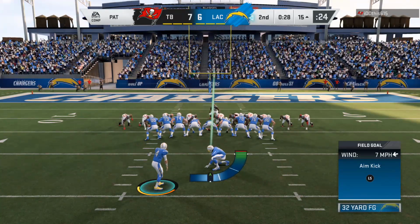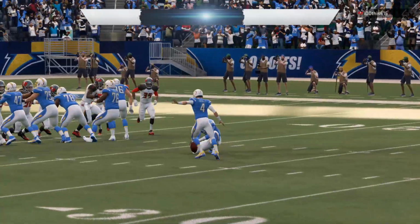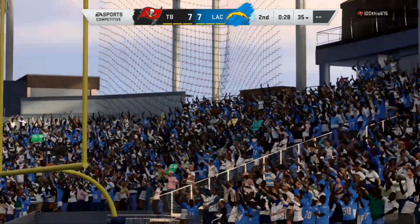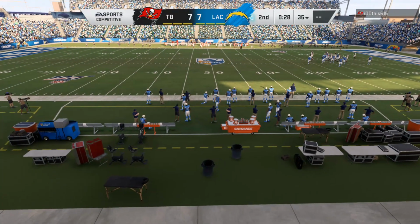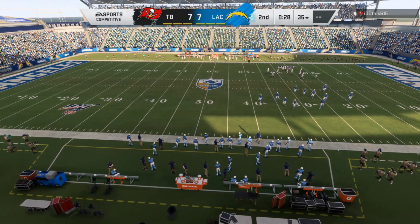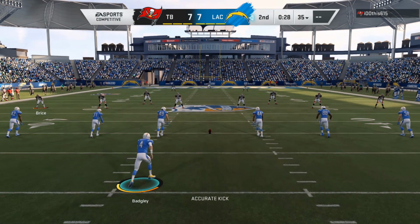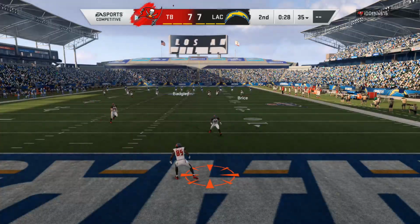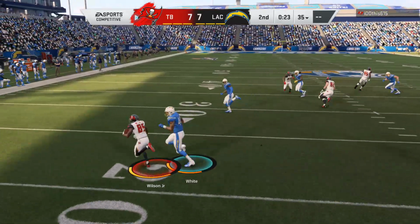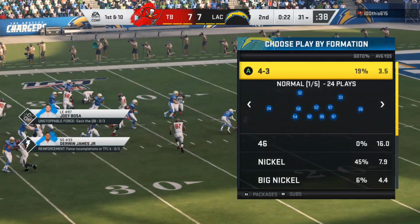Michael Badgley on for the extra point. It's good, and we're all tied at 7 apiece. So all even at 7 now as they kick it away. This is fielded a couple yards deep. And nice work on the return as they'll start their drive just past the 30-yard line.